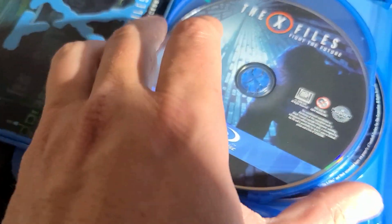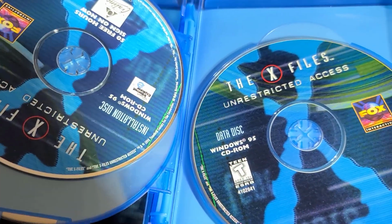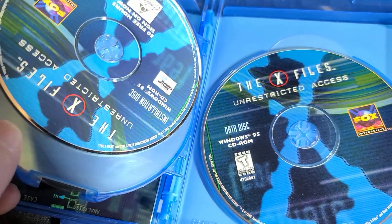Any X-Files fans, if you're wondering what that is, they had this double disc PC CD-ROM kind of database thing, which is pretty rare, pretty hard to find for the X-Files.